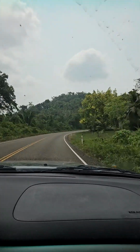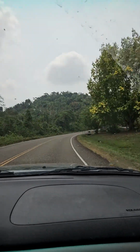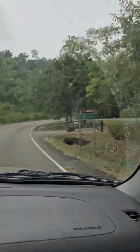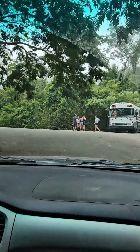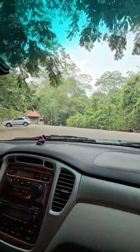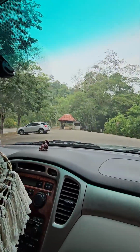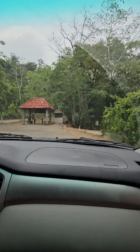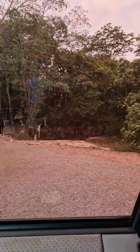So this is the main entrance to the actual cenote, the Blue Hole. You can see right here it says Blue Hole on the side. This is the actual entrance. Got a nice little parking area in here, and that's the booth that you go up and pay to. I'll talk about entrance fees and all that coming up in a minute.